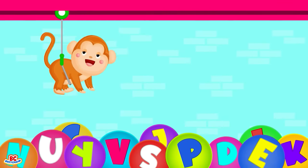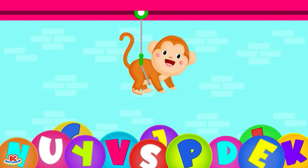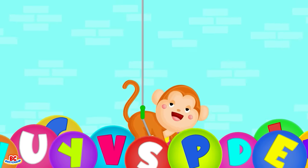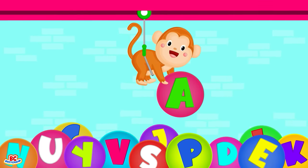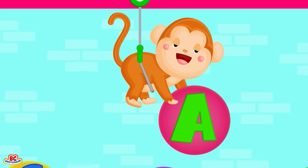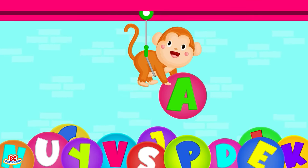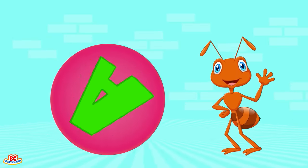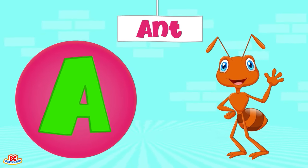Alphabets. Can you see the letter A? Okay, let's find it. Oh yes, here it is. A. A is for ant.